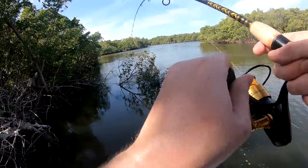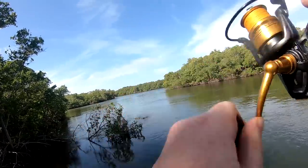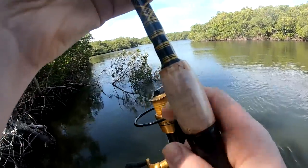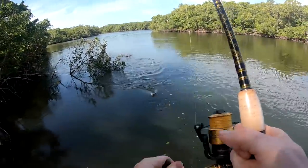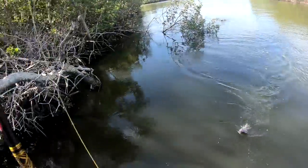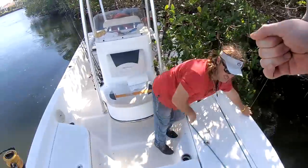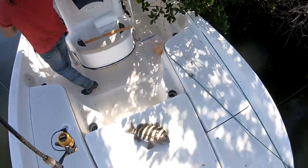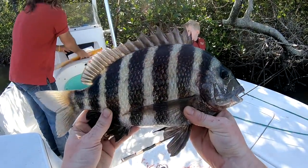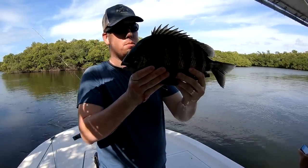Oh, there's a nice one. That's a nice fish. Whoa, gosh. Whoa. Big one. Yeah, I could tell a difference on that one. Let me just pop him up. Hey Tommy, look at the size of this thing. Don't put him in the tree. Look at that. He put up a heck of a fight too. I had to really manhandle him to keep him out of those mangroves.